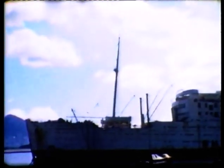We pick her up in Tilbury in 1962, destoring prior to sailing for the scrapyard. And sadly, we see her in the scrapyard, work having started already.